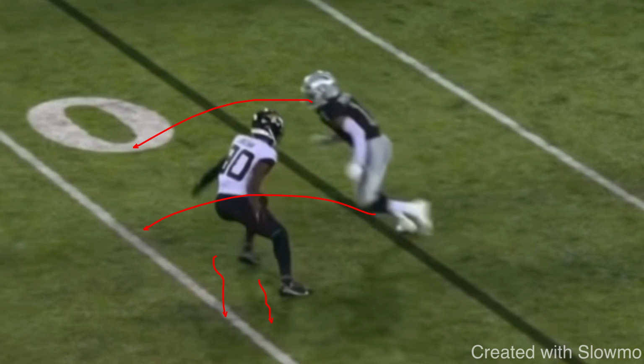Now, there are some play concepts, fellas, where it's called an MOR, which is a must outside release, right? MOR. And usually that's when you have a fade route and the slot receiver's running a 5-yard out. Your job is to release outside to take the corner out of there, so he can't play both the 5-yard out and the fade by staying outside shade. So there are some cases where you have to release outside.